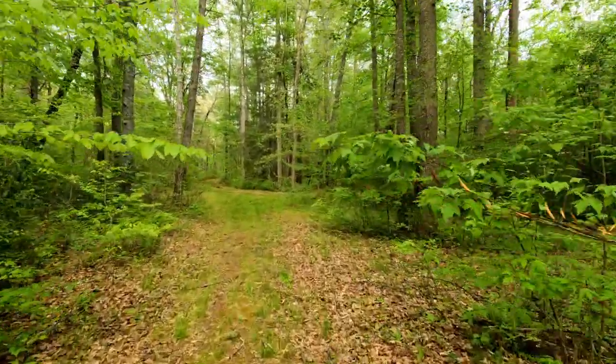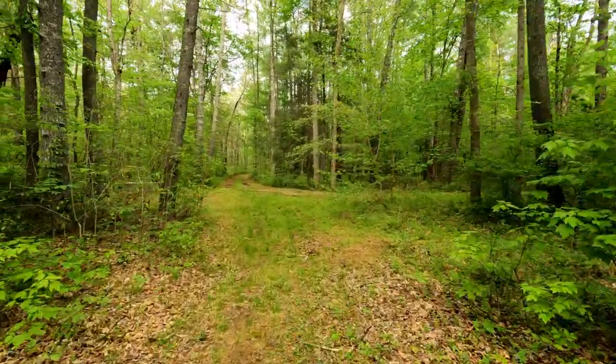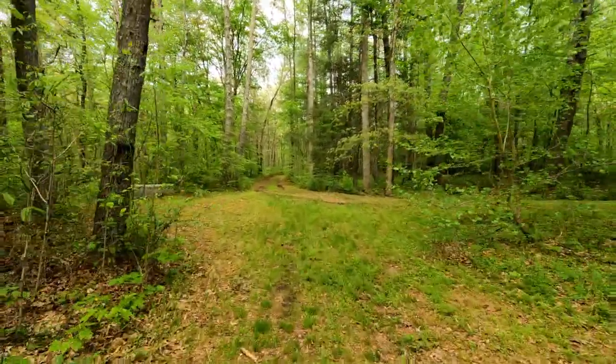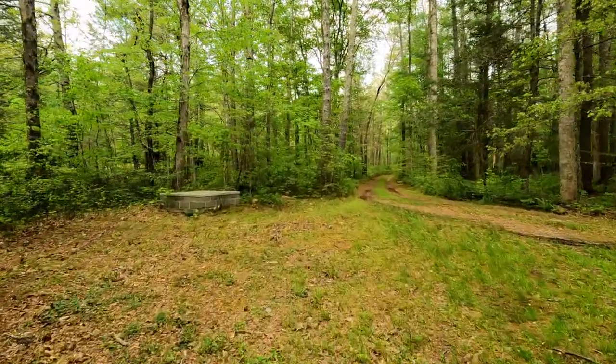Well, I guess there's kind of a road going that way. Maybe this wouldn't be that great a place to camp. I was thinking it was going to open up. Well, we got something over here to the left. Let's just see what this is. I got to check it out. It's some sort of a cinder block thingamabob, and then I'll turn around and get back on the trail.